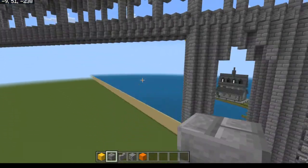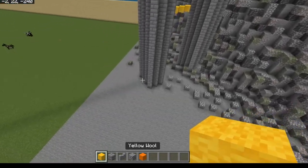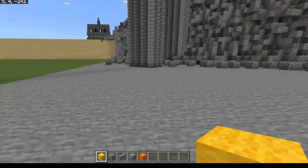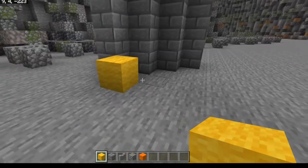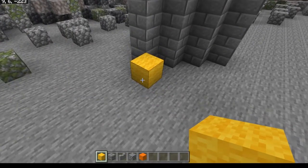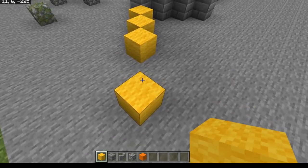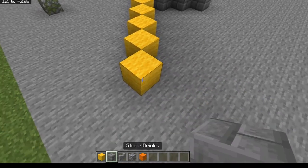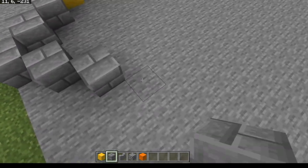Okay, so this side is going to be a lot easier, a lot more straightforward, and I will be using the fast forward because there's no landscaping to work around. Pitch in again. So we just need to mark it all out like that.